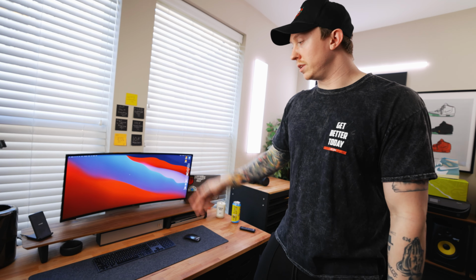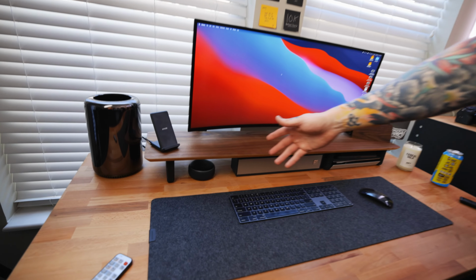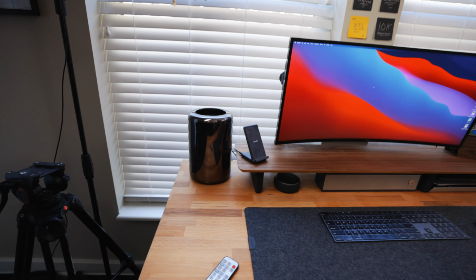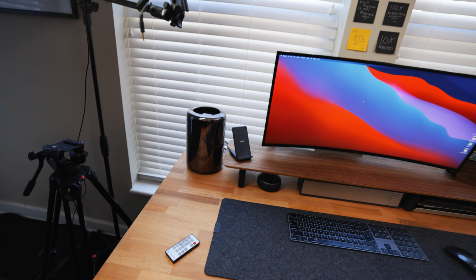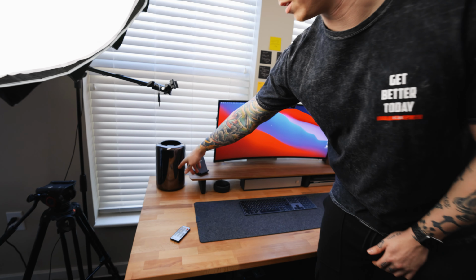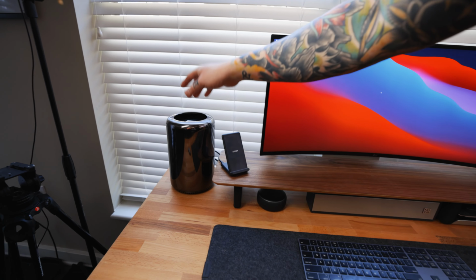And then I just have a couple other accessories on here. I have an Amazon Echo because I just always ask her to do stuff for me. I have an Anchor wireless charger, which is nice just so I'm working here and just set my phone down to the side. And then this is actually my work computer. That is a Mac Pro. It's the old trash can. And yeah, it is trash.